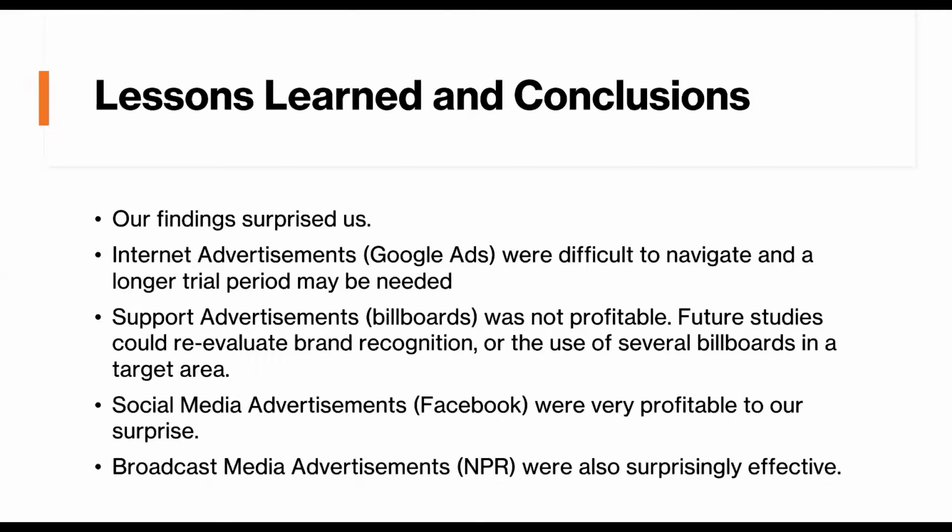So billboards was also not profitable. Again, we did this method because our yard signs in our local community were pretty successful, and we thought having a major billboard on a major highway would definitely be successful, but for us it wasn't. And again, there could be future SARE grants that look at various ways to use billboards that might be more profitable than what we saw.